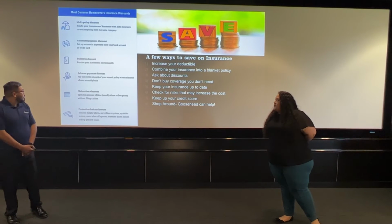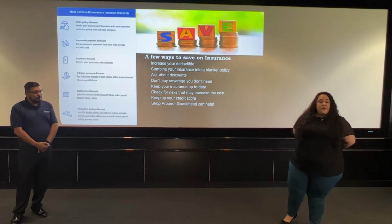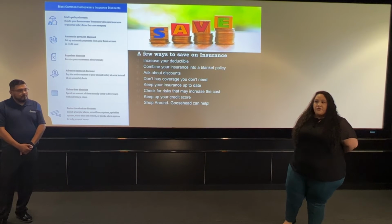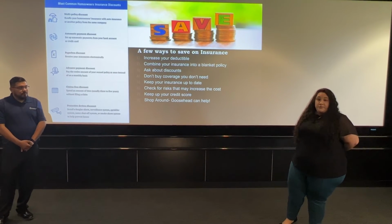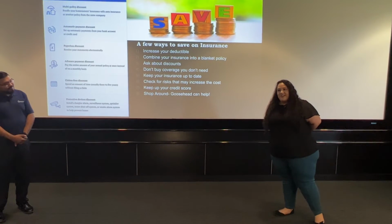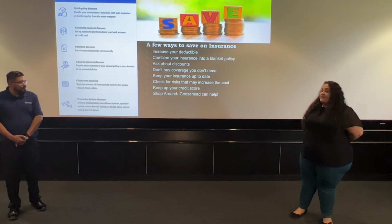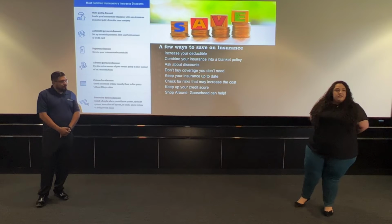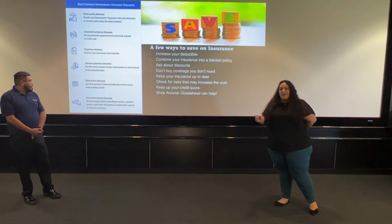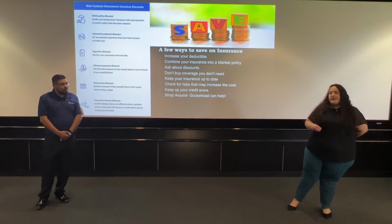Advanced payment discounts: if you pay in full, usually when you send your premiums to your closing, you're going to get that discount because your mortgage is going to pay that in full for you, and then you pay your mortgage back for the insurance. Your claims-free discount: you have a really good record and you don't have any claims, so you're also going to get some discounts. And protected devices: alarms, burglar alarms, water sensors, smoke detectors, fire extinguishers. Anything that can add safety to your home is going to give you a discount.